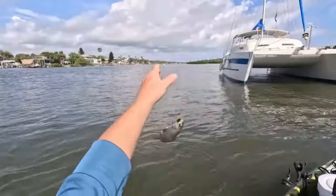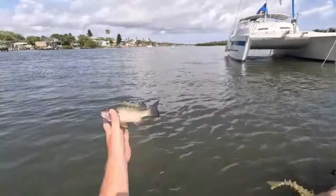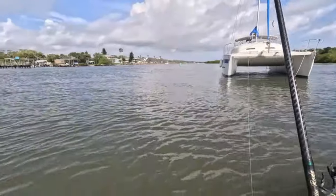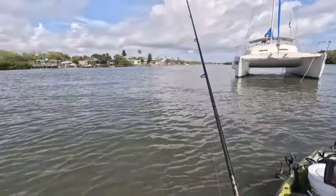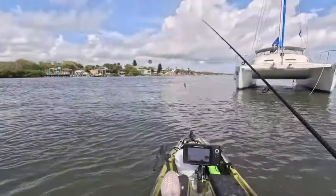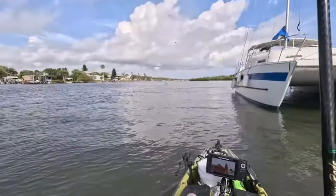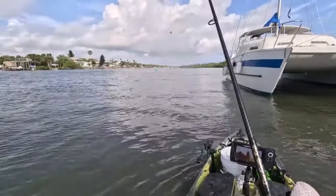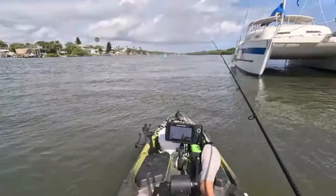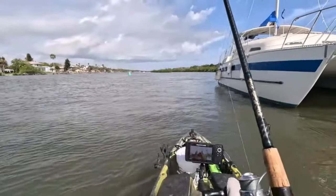There we go. A little bit smaller. You can see that one shooting up on the graph there. This one's angry. Nice fish there. I'm gonna get it right back in there. Getting hit. All right, I'm gonna reset. I almost should anchor down here. Ooh, missed one. Right here is where we want to be.